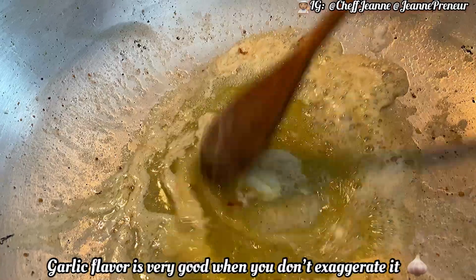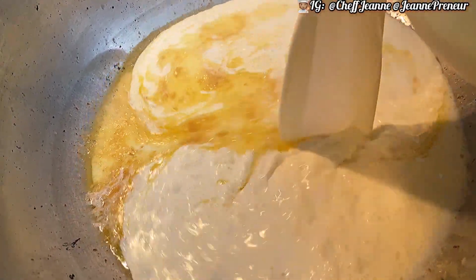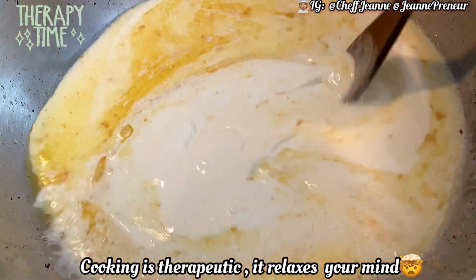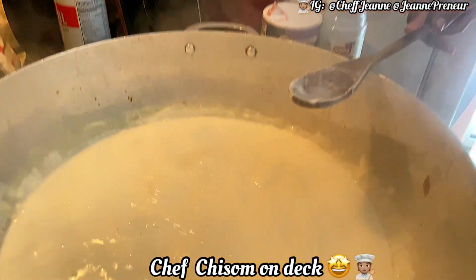Alright guys. So after we mix this, you guys, we are going to add our heavy cream, guys. We're gonna let that boil. And yeah, let's just mix it in. Our heavy cream is finally ready.